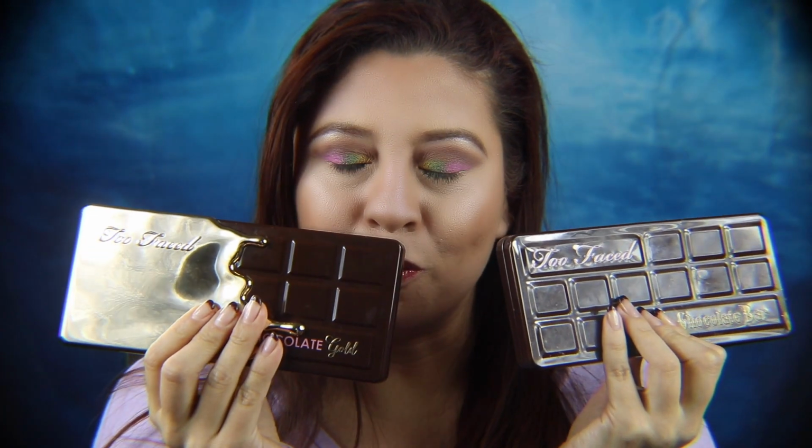Today we will be doing the battle of the Toofaced, the old chocolate bar palette and the new gold chocolate bar palette. I'm kidding. Actually, I have this forever. This is one of my holy grails, and I do plan to do a palette tag video soon. So, this is this, and then here's the new one. There are quite a bit of differences, and there's some similarities. So this can help you decide if to purchase it, if it's worth it, if it's not, whatever.